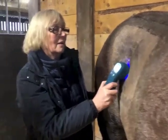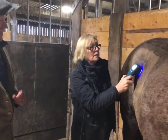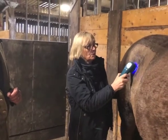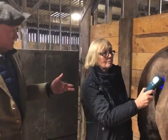And did you combine any of your daily treatments with some infrared as well around the wound? Absolutely. So this is the first treatment I would do. This would be 3 minutes using the blue light. And I just move it just gently round the area of the wound.